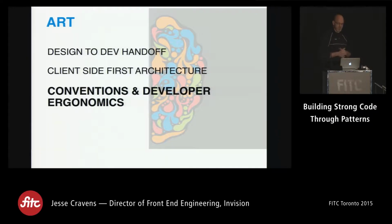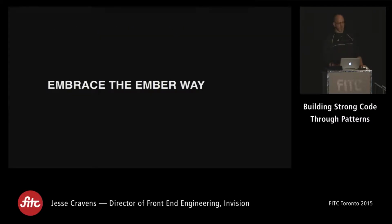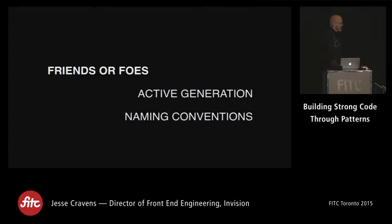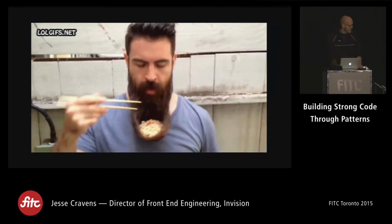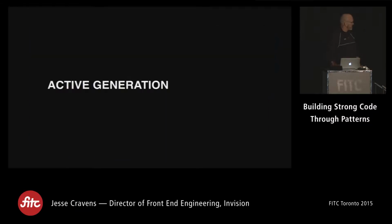Conventions and developer ergonomics. So this is where Ember really shines. And anytime you see a pros and cons matrix, Ember always comes out on top when it has to do with developer ergonomics and naming conventions and things. But you have to embrace the Ember way, which has been the downside of Ember, because these things like active generation and naming conventions can become your friend, they can become your foe. They're usually your foe at the beginning, and then they become your friend. But they do prevent you from doing things like writing spaghetti or ramen code or whatever this is. And that's really the whole point, or part of the point.